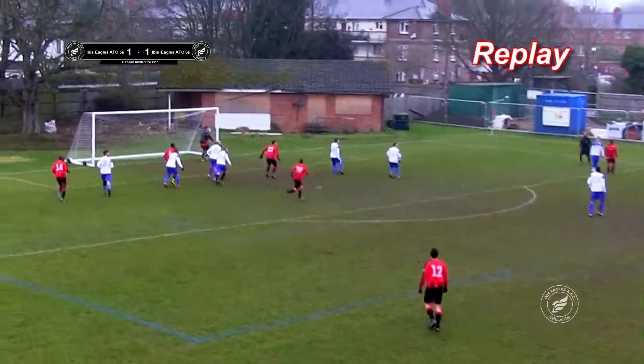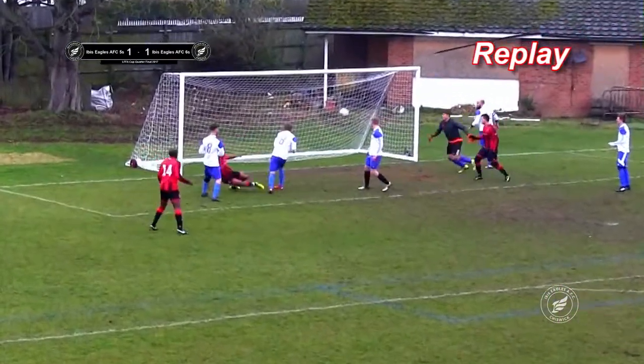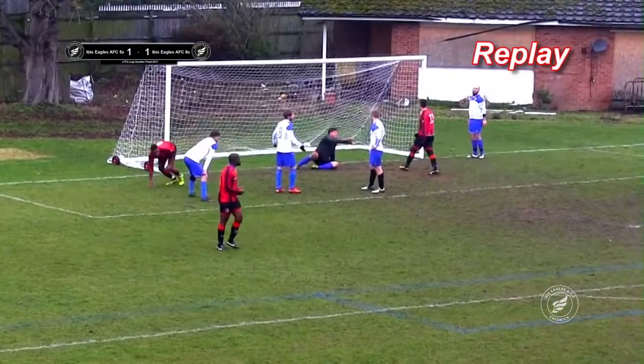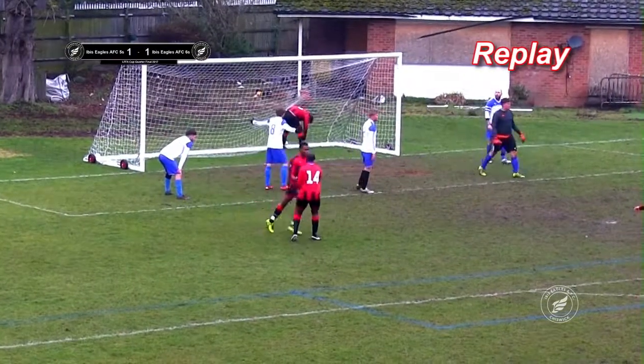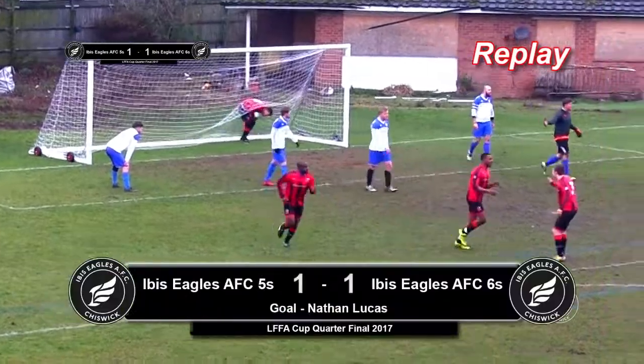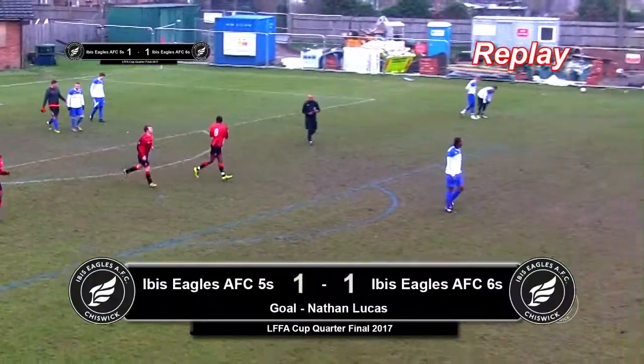And as you can see, that free kick played in high and long. Osborne comes out for it, completely misses it. And Lucas, well, he almost conspired to miss it, but one of them was just about beat Sam Osborne in the 6s goal. 1-1. And very much game on.